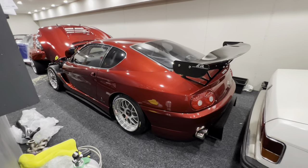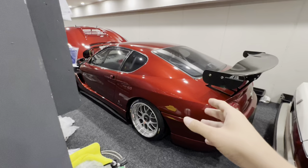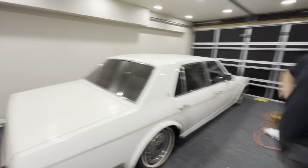Moving on to the next car that some people would say you've wrecked this one. Yeah. This is a Ferrari 456, basically one of the most unloved Ferraris, but still a V12. Yep. What's the story on this before we get to the front? How did you get this car?